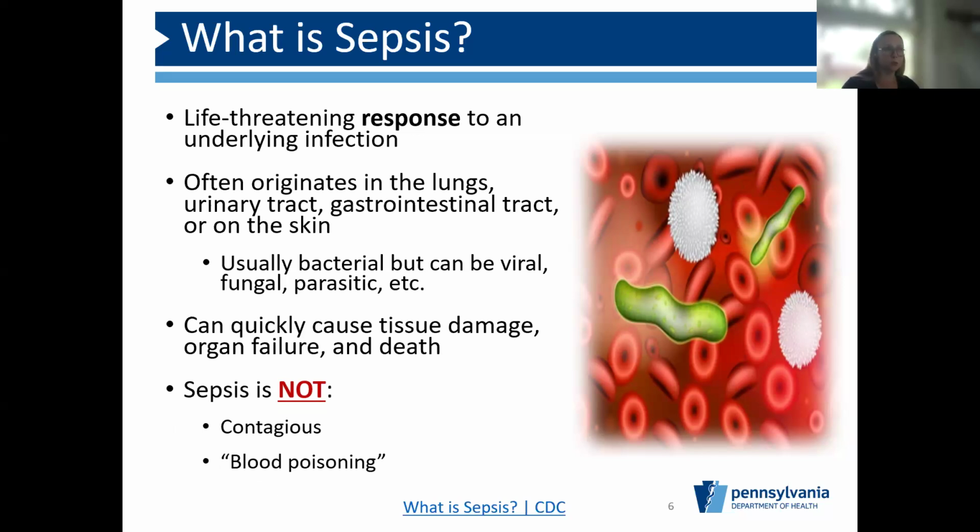That term gets used sometimes for sepsis, but again, we really want to make sure that we're differentiating that sepsis is our body's response to an infection that can originate from anywhere. If we had a bloodstream infection, for example, we would call that a bloodstream infection, or if it was central line associated, it would be a CLABSI, but sepsis is unique to that. It's not the same as blood poisoning, quote unquote.